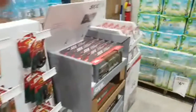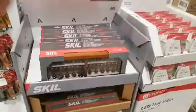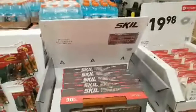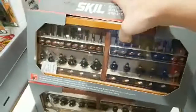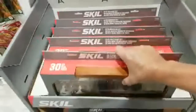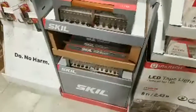Okay, and then I showed you this one at the Boca store when I did the walkthrough there a couple of weeks ago. There's the router kit, the Skil 30-piece router kit. And I don't know what the price is, but maybe some of you guys know. That's Eva. How are you, Eva? This is a really nice kit because look, it comes in a nice wood case, nice plastic see-through front there. But there's no sign on it, so I don't know how much they're going for.